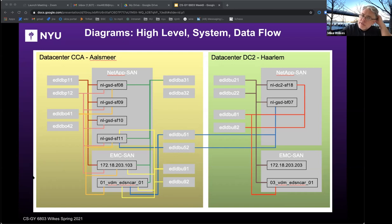NetApp storage appliances are in each of these two data centers. These were actually the legacy storage solution, having been purchased in, I think, 2007. And then the EMC SAN, the storage area network appliances, these were the ones that were introduced a year before in 2012. And so I wanted to communicate the migration path from legacy storage to production storage and some of the complexity that was involved in which systems were attached to which storage, because it wasn't identical, right?